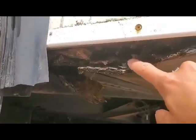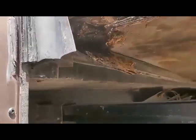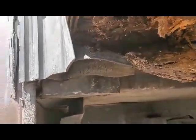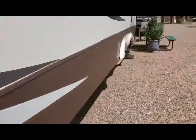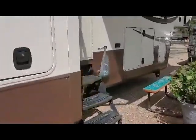So when we were trying to bring in the slide, it is completely lifted and the floor has detached from, I guess, the little wall here. So when you bring it in, the top of the slide just falls out. And the problem with this is, see this right here, you guys? Let's go look at the other side. This is a manufacturer's defect. At least that is my opinion.